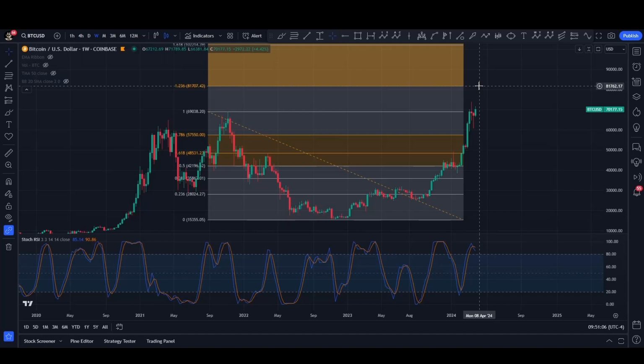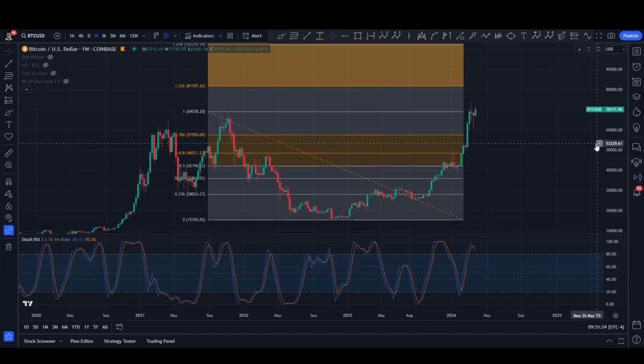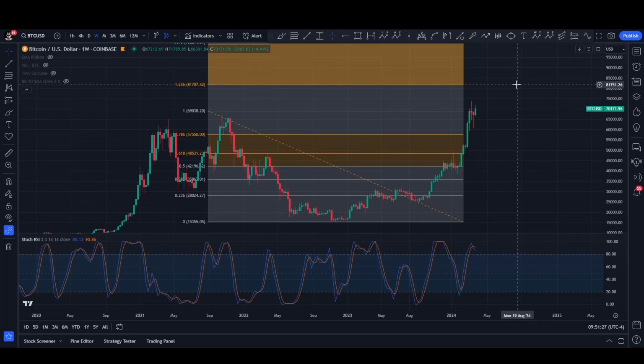I'm personally not in any trades right now. I'm just looking at these ranges out of interest. So keep your eyes on the local top that happened at 71,650. If we start pushing above this level, then the MFI could become more and more overextended, and in the slightly higher time frames like the weekly, we could definitely push up and become as overextended as the 1.236 fib at 81,750, coming into the halving and then potentially having a correction for a week or so, maybe a month after the halving. Those are the two scenarios I see. Both of them include a slight cooldown period after the halving.